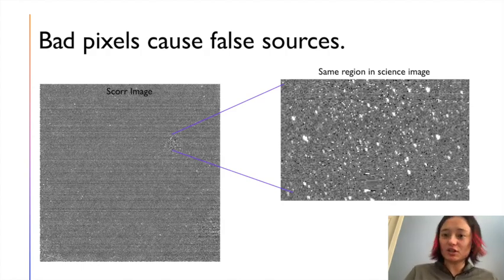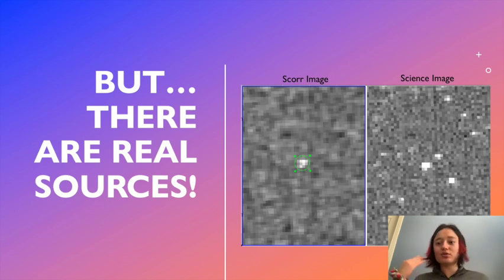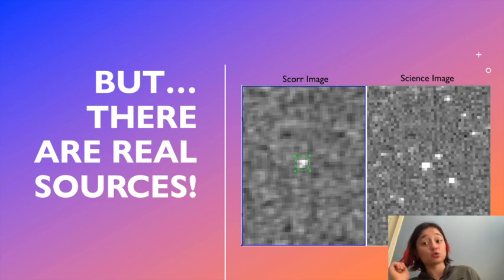Fortunately, there is some good news. Other than those false sources that Source Extractor finds, I manually looked through the score image to try and find some real sources, and there actually are real sources. With this particular set of images, on the left is the score image and on the right is the science image. You can see that the score image has this source here, and there isn't a bad pixel where it would be on the science image. There's an actual source there.